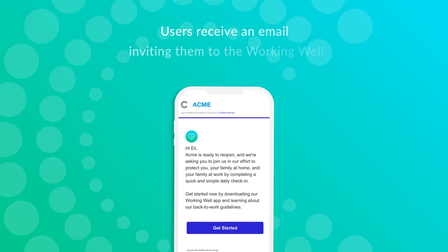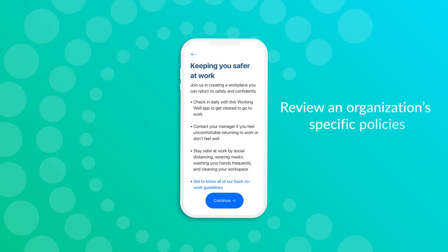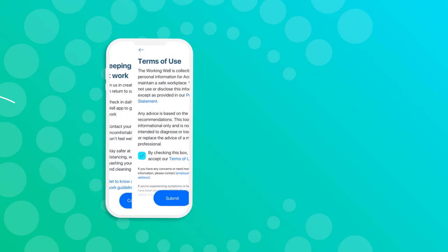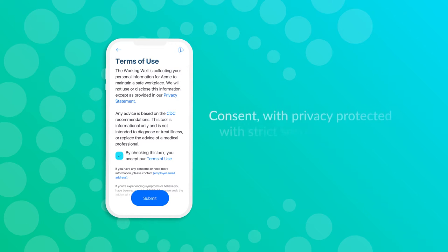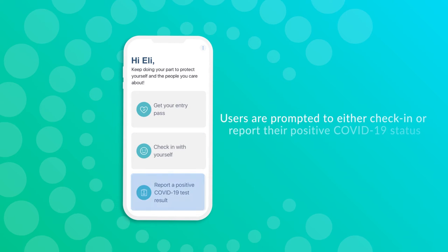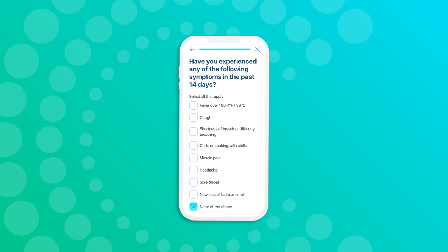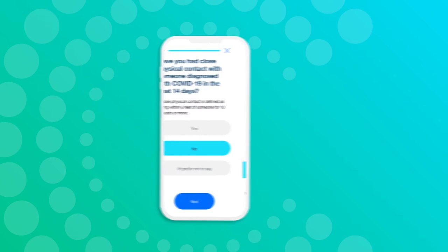Users receive an email inviting them to Working Well, review an organization's specific policies, and provide their consent with user privacy protected with strict security standards. Users are prompted to either check in or report their positive COVID-19 status. Next, they are led through a survey with questions about symptoms and exposure.